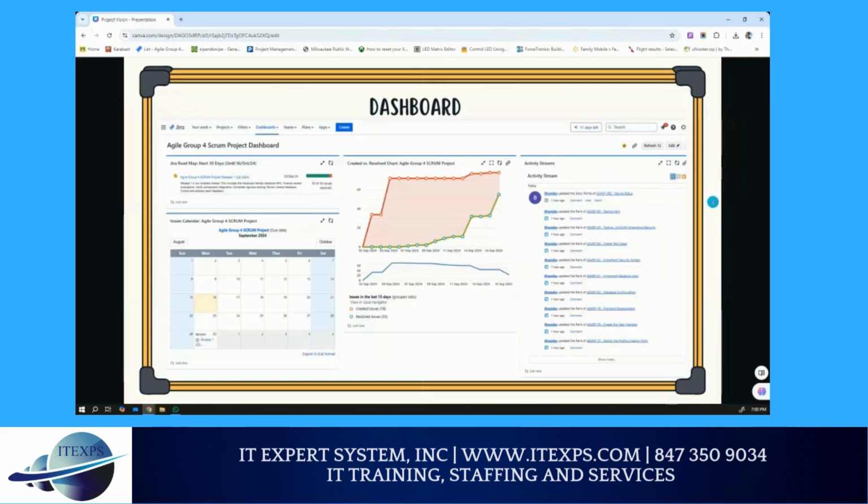Our created versus resolved chart, you can see that it tracks the number of issues created against those resolved over time. The red area indicates unresolved issues, while the green line shows how many have been addressed. This visual representation allows us to quickly assess our progress and identify any potential backlogs. Below the chart, we have the issues calendar, which provides a monthly view of our tasks. This calendar helps us keep track of deadlines and plan our work effectively. It's particularly useful for ensuring that we're meeting our targets throughout the month.